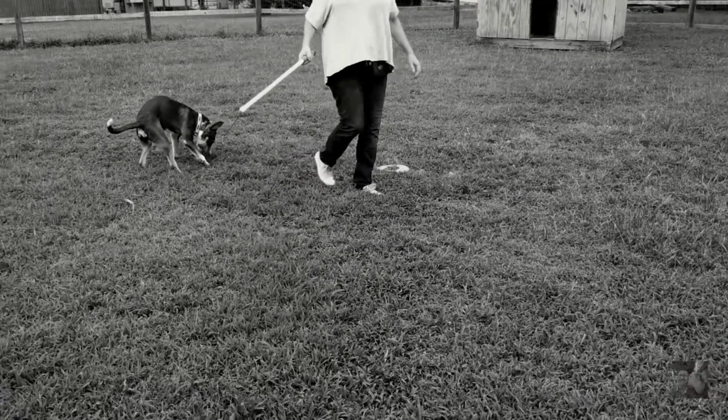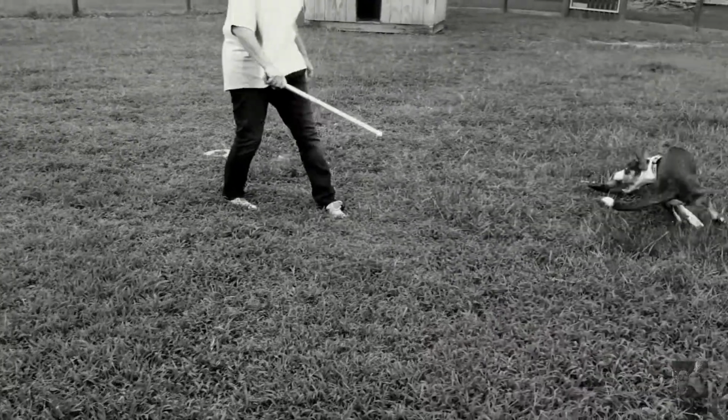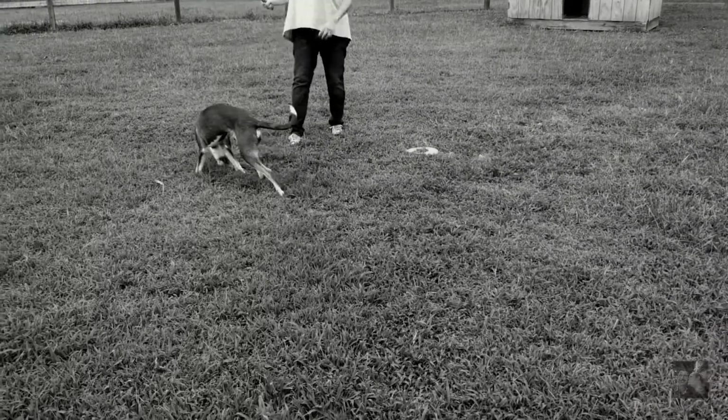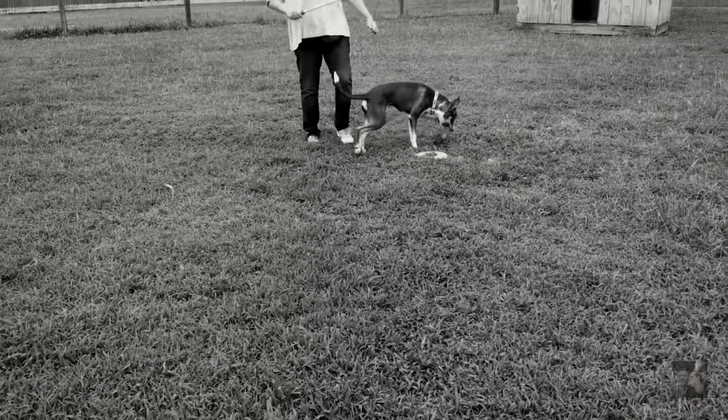So we're teaching him, we play, and then we have a calm moment, where he sits for me, then he gets the toy. You find what makes you enjoy life.